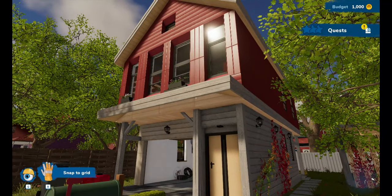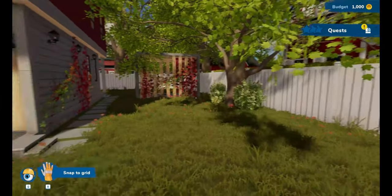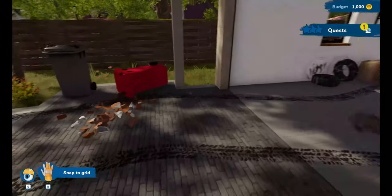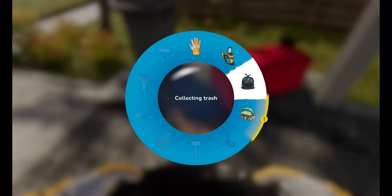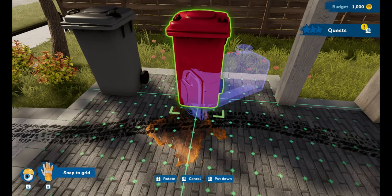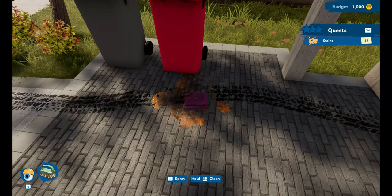So this is the house. Seems like a nice little house, little townhouse. Let's see the damage. Well, I'm gonna clean this up, that's for sure. Oh no, something's fallen out of the bin. Let's clean all this up.